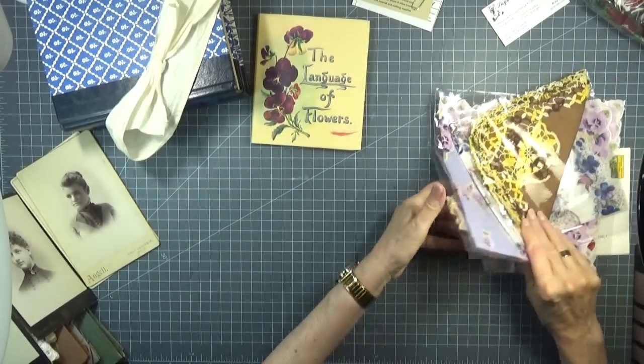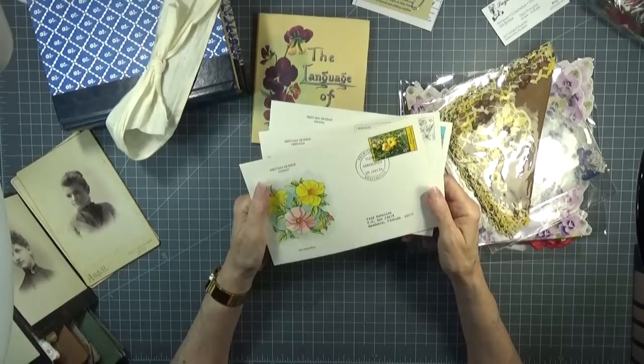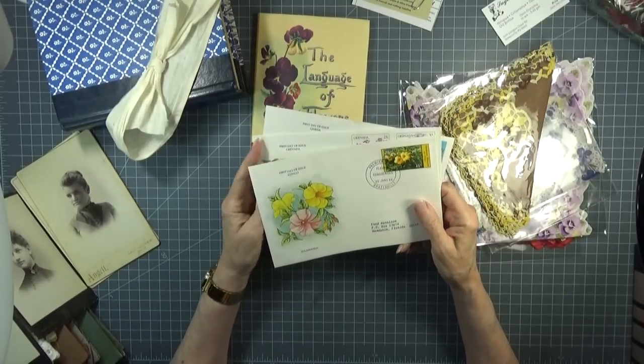And then I found these. Oh my. If nothing, these would get me to go back to that mall.